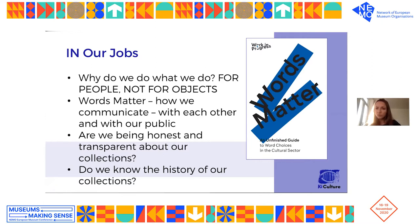So how we communicate with each other and how we communicate with our public, this is one of the education aspects, of course, but this is also just looking internally at our own jobs and how we talk to our colleagues and how we talk to our audiences. So just educating ourselves about our collections, educating ourselves about how we are communicating our collections, and then educating ourselves about our audiences.